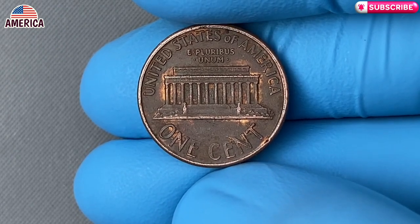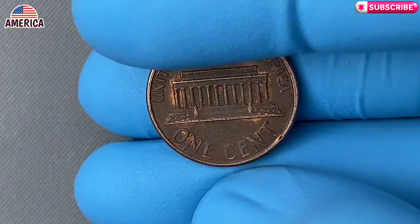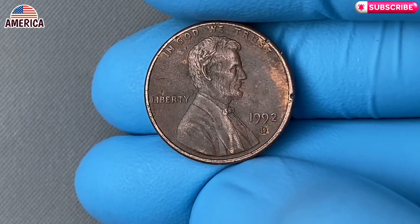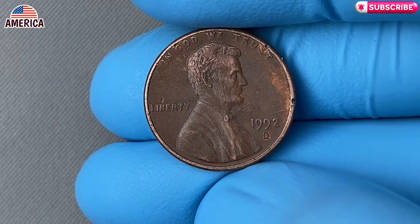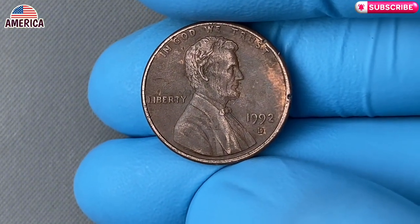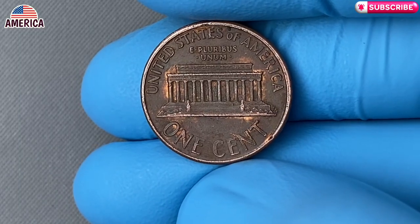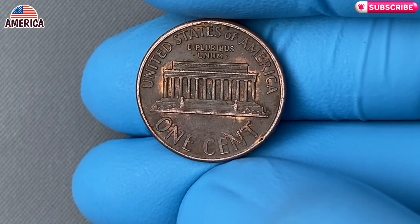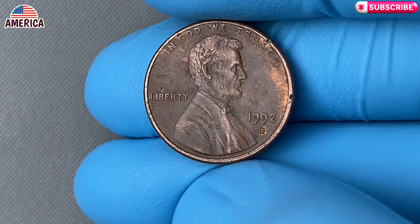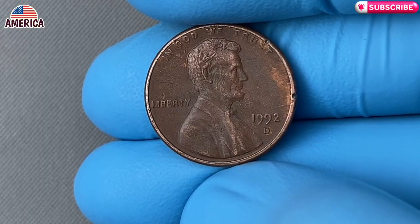Now, here's the most exciting part: just how much could a 1992 penny be worth? While most 1992 pennies are worth just 1 cent, those with minting errors or in perfect, uncirculated condition can fetch a much higher price. The real value lies in coins that have rare characteristics, like the double die error or an off-center strike, along with excellent preservation. If you happen to own a 1992 penny with these traits, it could be worth as much as $37,000. Yes, that's right, $37,000 for a single penny.